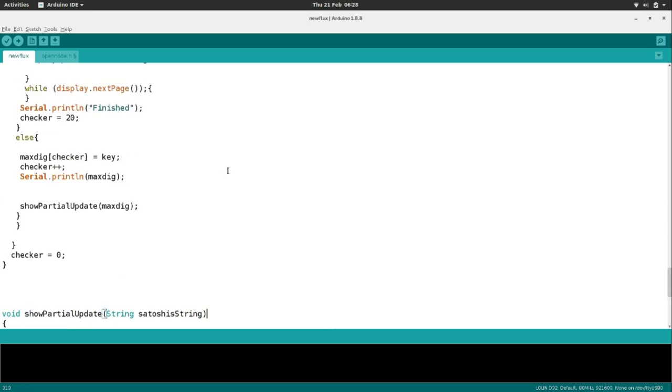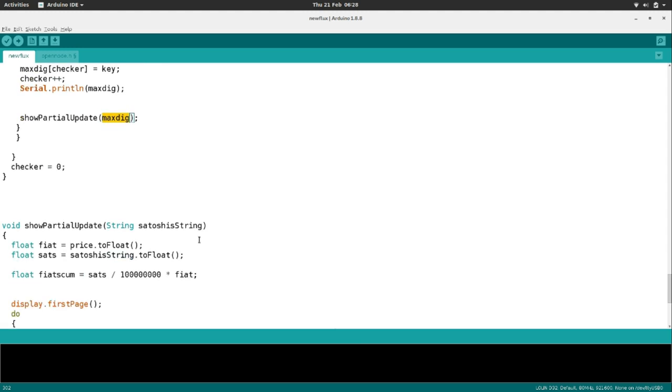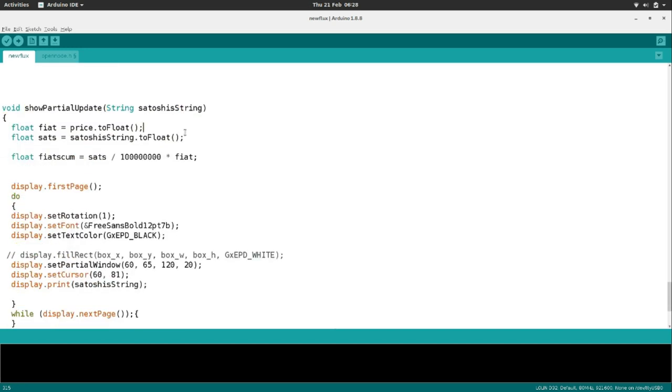So max dig, that's the number. Say we put in like 55 satoshis so far. Then 55 satoshis, now we're putting a 6 in, so it's 556. So now 556 is going to get sent to show partial update, and it's going to run through our function. It turns that string into a float, which we call sats. A float is like an integer, like a number with a decimal place. And it also does the same with the conversion rate we got back, and we call that fiat.